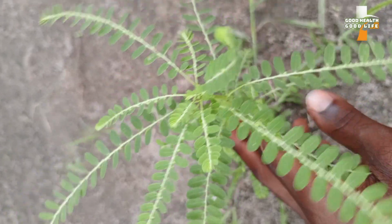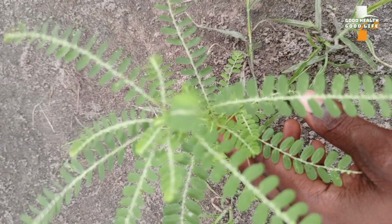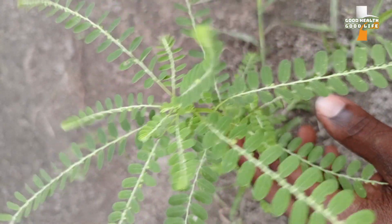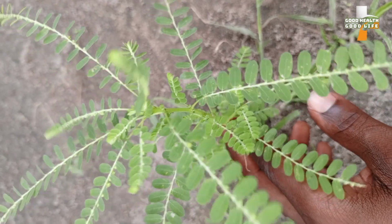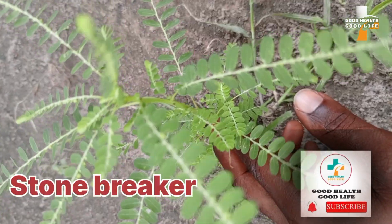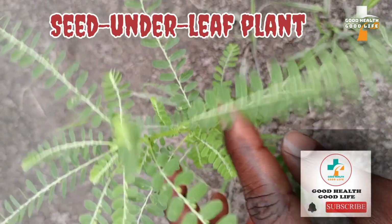I'm just passing by this afternoon and I have seen this herb or plant, and very quickly I want to share the health benefits of this plant with you. This plant is called the stone breaker. Others call it seed underleaf plant.